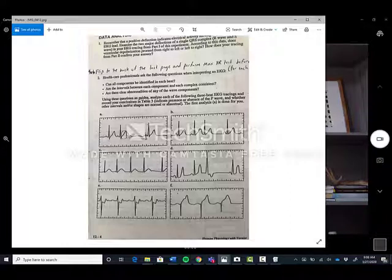like missing a P wave altogether. That's not good, because your atria are not contracting. The ventricles are going to take whatever blood has leaked between the bicuspid and the tricuspid valves into the ventricles and pump those out. And so you really want consistency, even if it's a little bit faster or slower or whatever it is. Okay, so go ahead and fill out C, D, E, F, and then on the next page, G and H.